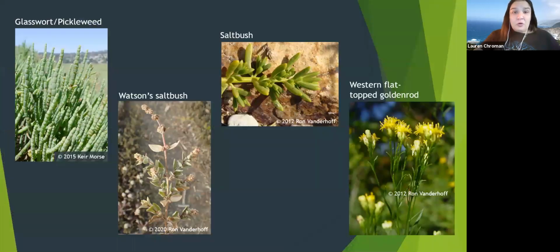A lot of our local plants that deal well with this situation are pickleweed, aka glasswort, saltbush of two different types, and goldenrod. We've got a couple different species of goldenrod out here also. One thing I want to point out really quickly, see how thick the leaves are on this particular saltbush and the pickleweed. Note how swollen they are, almost like cacti, but these are not cacti.